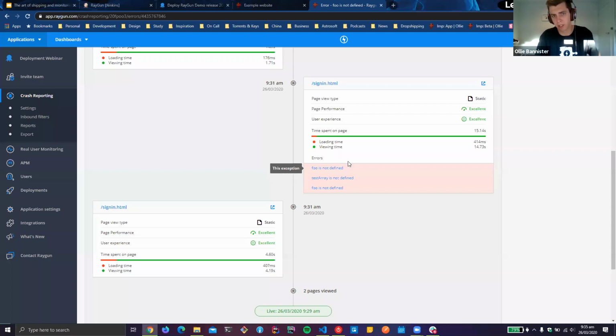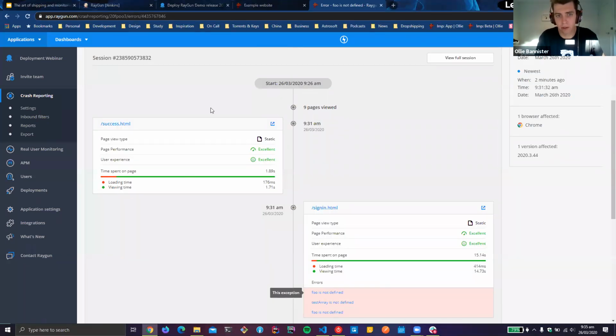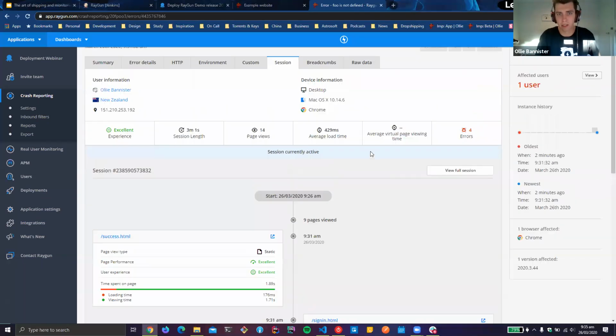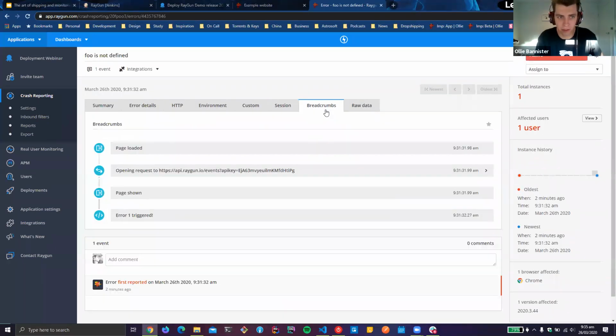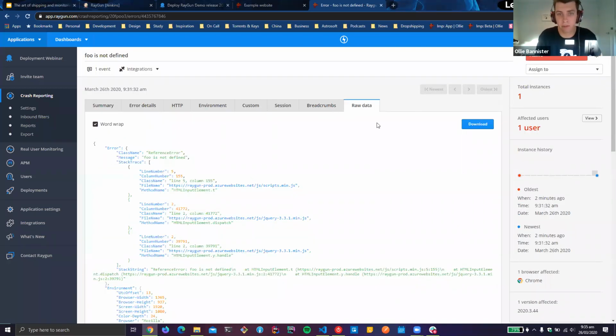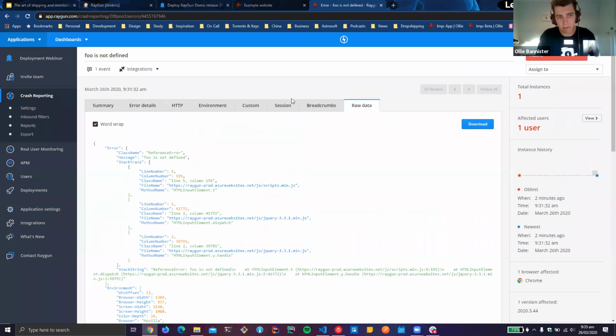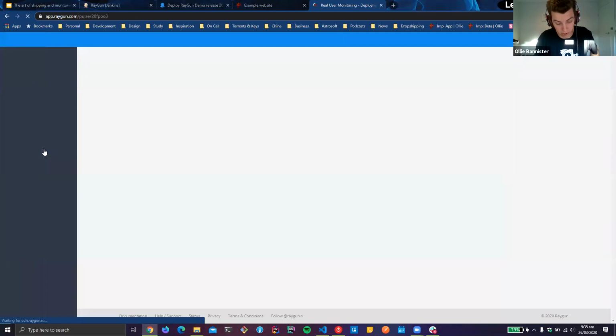So this is sort of showing us how the user flow went. This is what they saw. But if you really want to drill into this, we can head over to our breadcrumbs feature. Additional data can be extracted from the raw data tab. This is great if you have a complex problem and you want to do further analysis on it. Additionally, all of this data can be shown through our real user monitoring product as well.